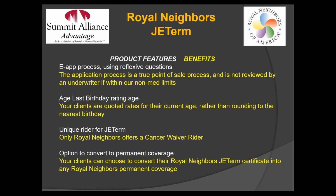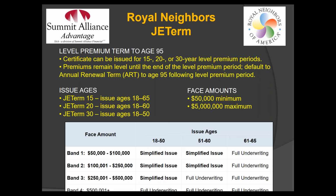Also, they have unique riders for the JETerm. Many, but one of the very unique riders is the fact that they have a cancer waiver rider, which will waive all premiums, and we'll get into some of the riders as well. This again is just another product feature they have. Another product feature they have is the option to convert to permanent coverage. So someone can get their term policy and they can convert that into permanent coverage at a later date. So that's a great benefit there.